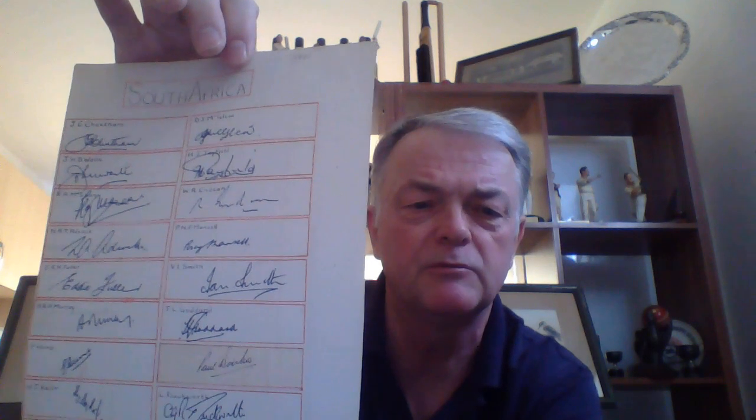1955 set there. Nice thing about this one, this is obviously not an official sheet, but someone has lovingly put that in a little scrapbook of theirs and collected all the signatures, which is quite nice. So someone's took a lot of trouble in getting those signatures.